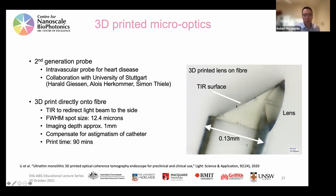There's two parts to this. One is we've got this angle here, which is quite a sharp angle. And when the light comes up the fiber, it hits that and it totally internally reflects. So it bounces off to the side. So effectively, we've used that to make a mirror. This structure here is our lens. And once again, because it's 3D printed, we can really control the shape of that.